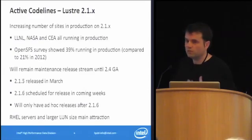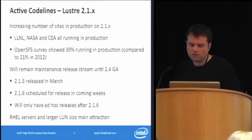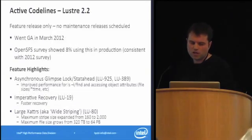But after that we'll drop into a similar modality as we are with 1.8, that we will just do releases on an ad hoc basis as needed, but not on a fixed schedule for those.